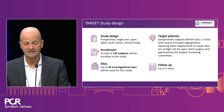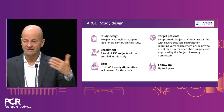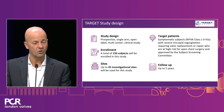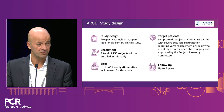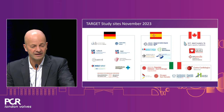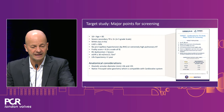The TARGET study is a prospective single-arm study, if you will, an extensive early feasibility study. There will be 150 subjects enrolled in North America and Europe in 45 investigational sites. And the patients to be enrolled are, of course, patients with symptomatic tricuspid regurgitation. And we plan a follow-up of 5 years. These are the sites who are enrolling the patients already or will enroll the patients in the very near future around Europe and also, for example, in Canada.